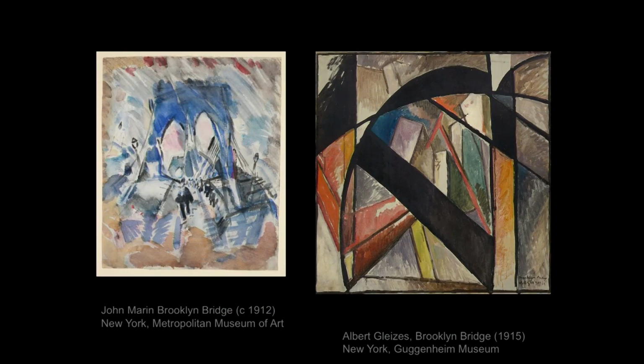We looked at this watercolor by John Marin earlier, on the left, which distorts the bridge, but not in a cubist way. He gives it a splayed perspective that exaggerates the steepness of the walkway, and he uses broad, detached strokes to convey his own exuberance at the sight of it and at the rendering of it.